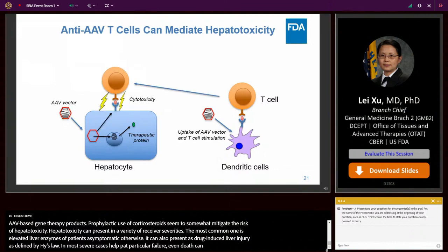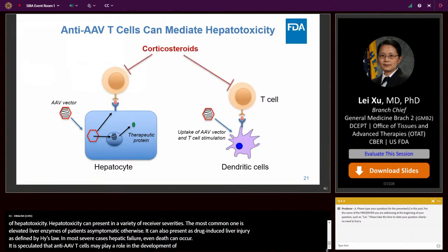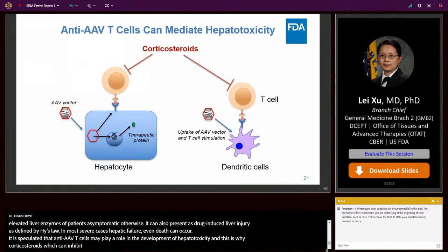It is speculated that anti-AAV T cells may play a role in the development of hepatotoxicity. And this is why corticosteroids, which can inhibit these T cells, can mitigate the hepatotoxicity.